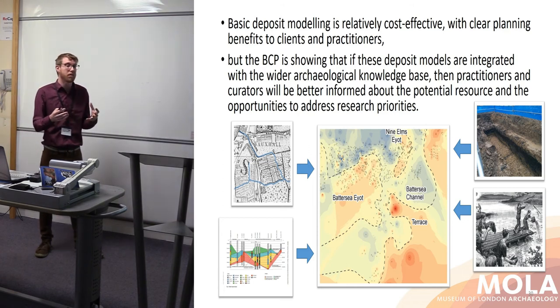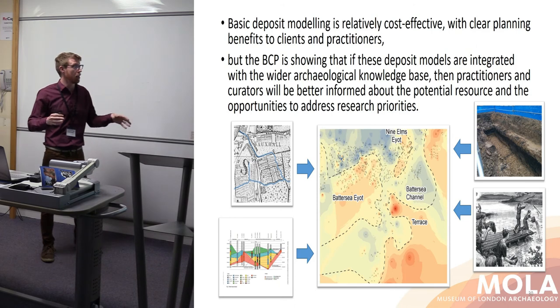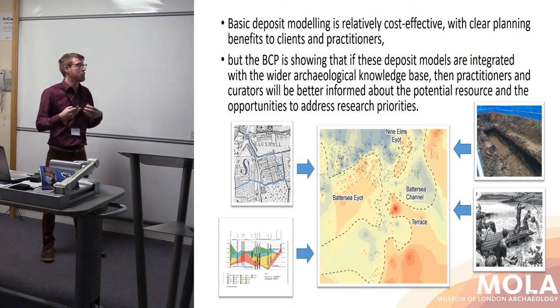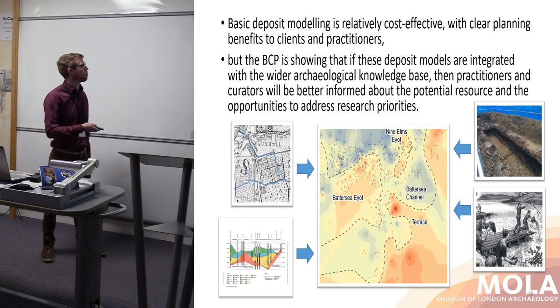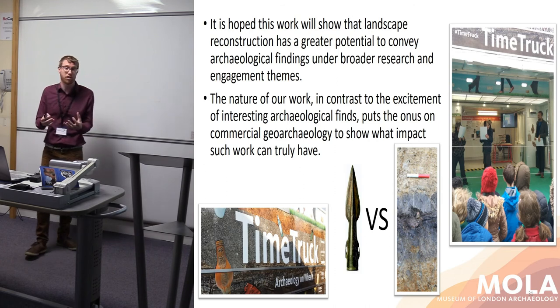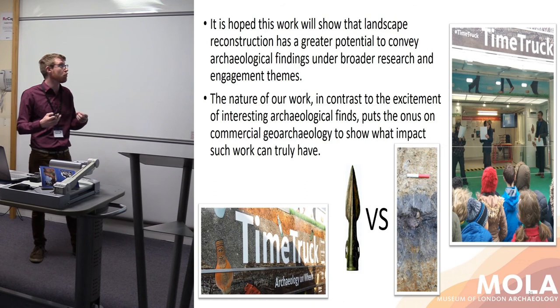But the BCP is showing that if these deposit models are actually integrated with the wider archaeological knowledge base, then practitioners and curators are better informed about the potential of the resource, and this really helps to address research priorities. It's hoped that this work will show that landscape reconstruction has a greater potential to convey archaeological findings under broad research and engagement themes.